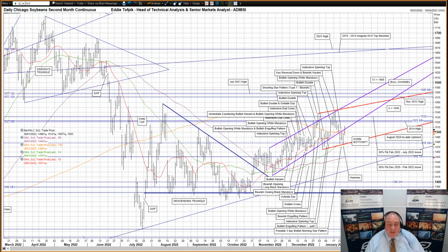Well, since then, prices have headed lower and punched down through the lower bull channel line. And I thought, I better start sharpening my crayon to give potential targets below. But then it created 2 3-day bullish patterns. First, a bullish morning star pattern over the first 3 days of this week. Secondly, a possible horn bottom with those same 3 days. Thus, this has resulted in prices now up and testing the lower bull channel line, but from below.